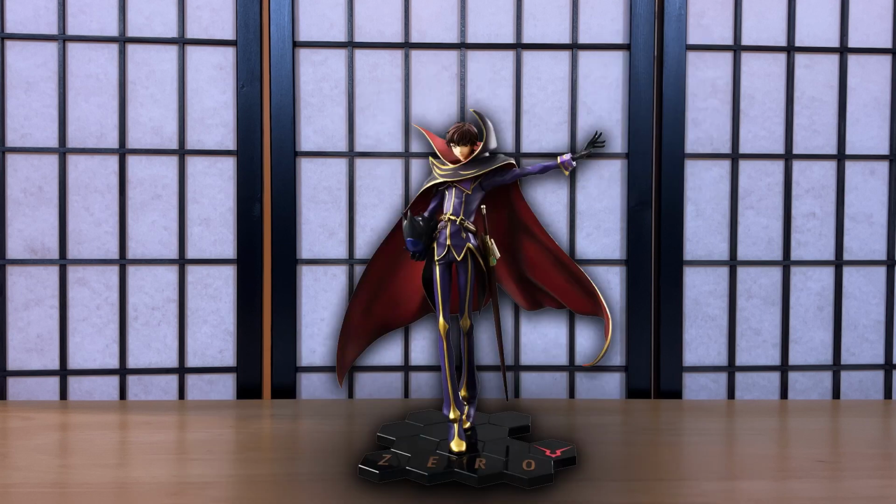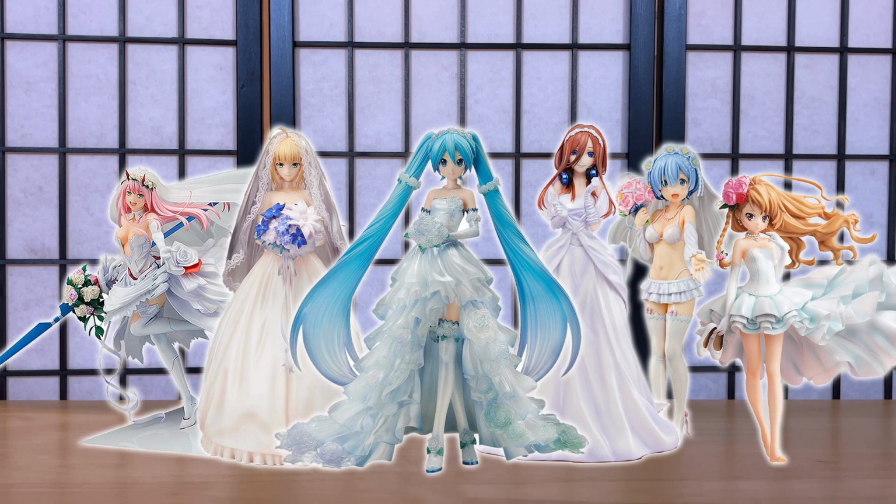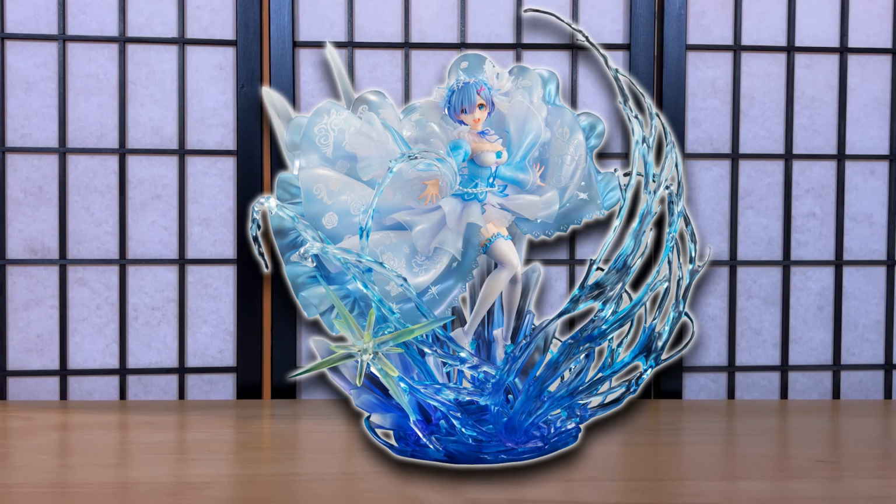The figure could be a favorite character from an anime, a manga, or a game. Or perhaps they have some form of emotional attachment to the character, because collecting waifus is a thing. Or maybe the figure just looks breathtaking.